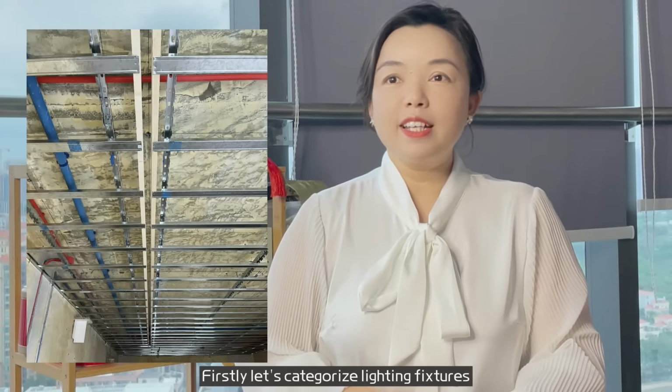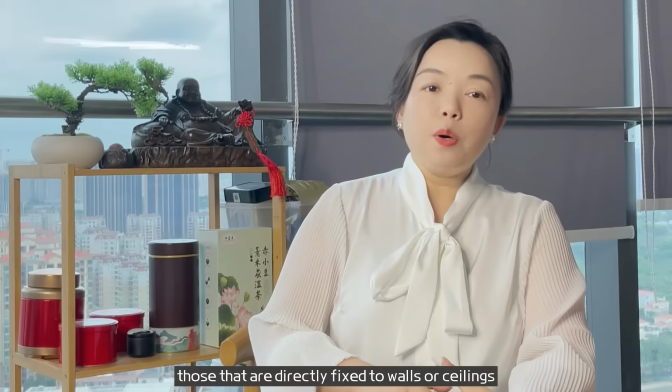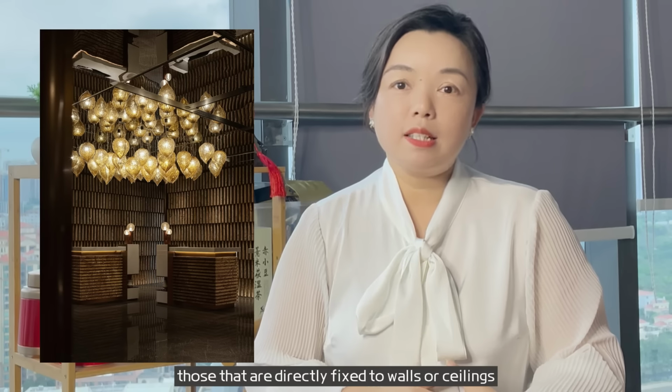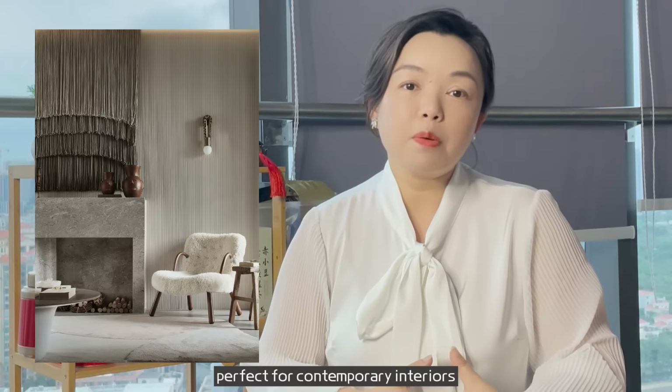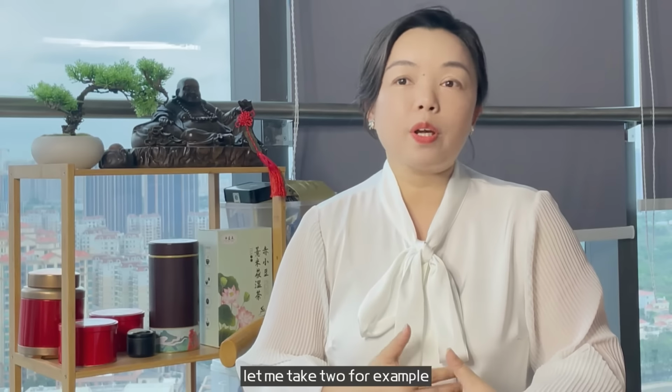Firstly, let's categorize lighting fixtures based on their installation methods. Surface-mounted lights are those that are directly fixed to the walls or ceilings. They offer a sleek and modern look, perfect for contemporary interiors. For better understanding, let me take two for example.